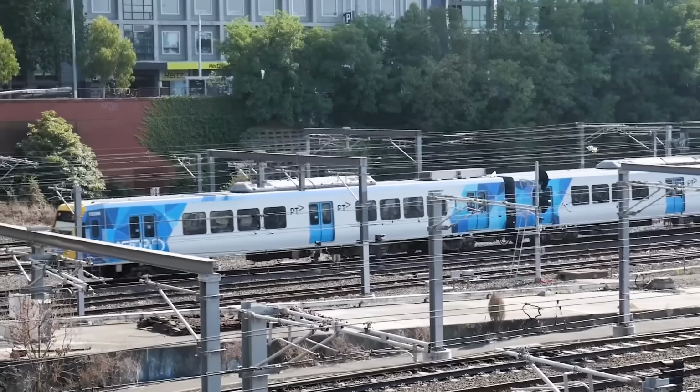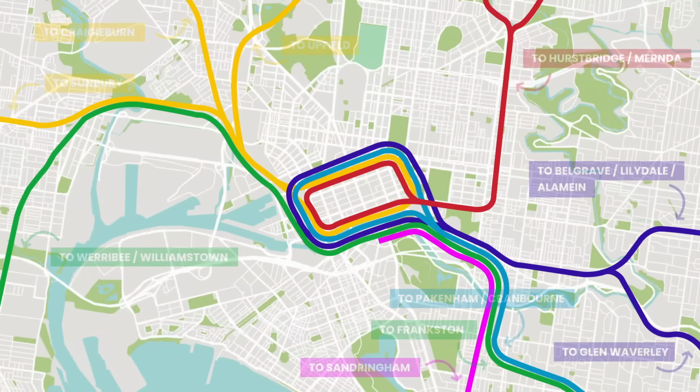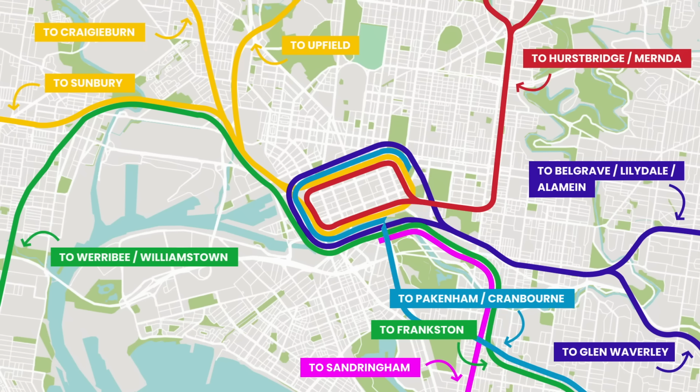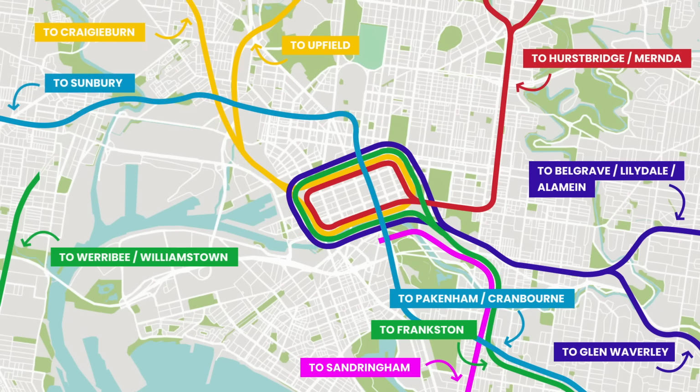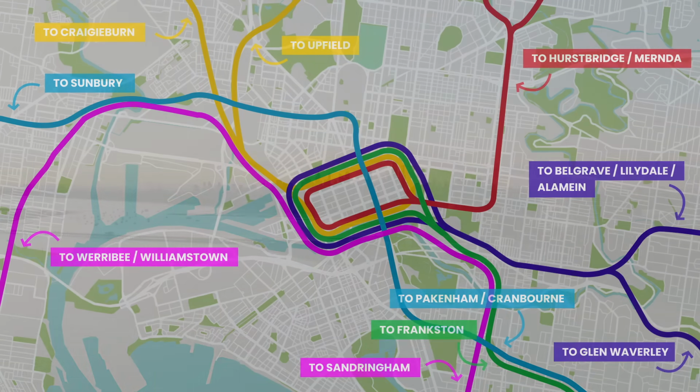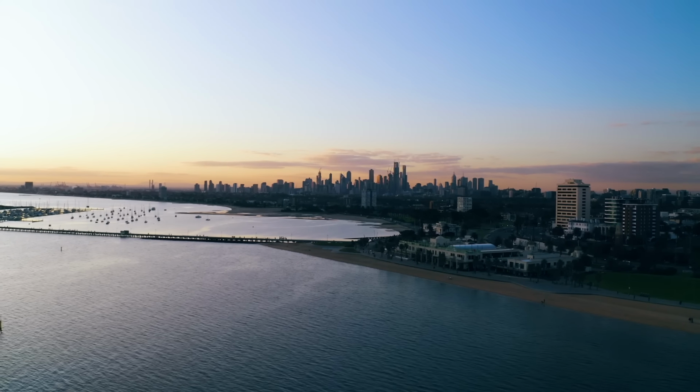Well, we first need to account for the changes being brought in by the Metro Tunnel, which upon its opening will see the Pakenham and Cranbourne lines through running up to Sunbury, letting the Frankston line take its space in the loop, then taking the Frankston line space on the existing through-running tracks to Werribee and Williamstown will be the Sandringham line.